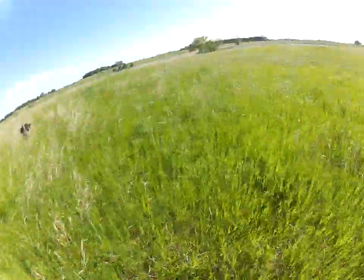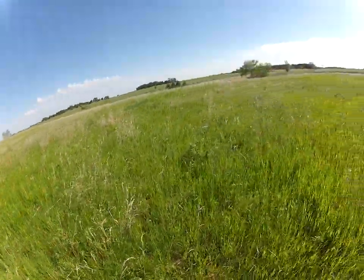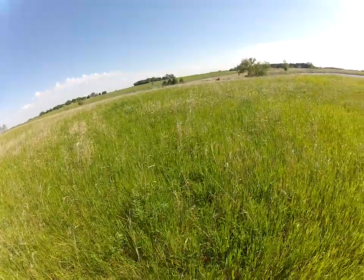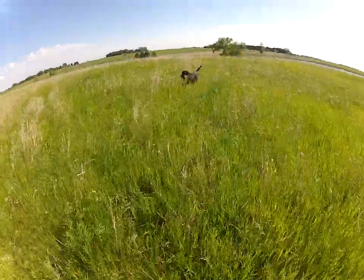Let's see. Flush, the retrieve for him. Once he grabbed it, it was a little wet, but I'd rather get the shot in there. Good boy! And the retrieve.